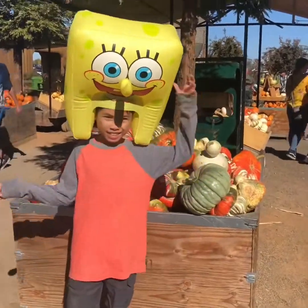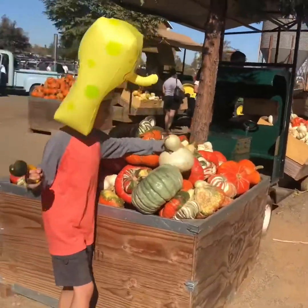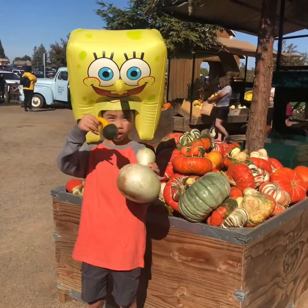Hello, guys. This one just looks crazy because it has a lot of stuff on it. It looks like a pear.